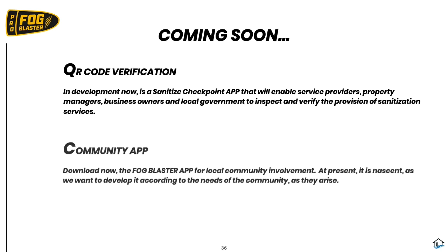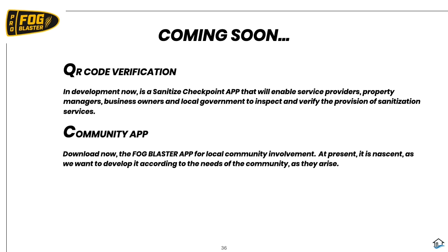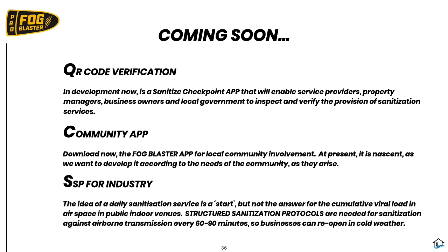We also have a community app, Fog Blaster, on Apple and Google Play. You can download it. It's basically for community involvement and asking questions backwards and forwards among the community. At present, it's quite nascent, as we want to develop it according to the needs of the community as they arise. And then already we have one SSP, Structured Sanitization Protocol, as a general, but we also want to assist industry to develop a sanitization protocol for each industry.